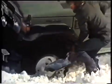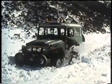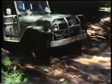A shovel is a vital piece of equipment to have if snow traps your vehicle. Although the exercise may keep you warm, protection against cold and exposure is a survival necessity. Snow looks pretty, but it's potentially very dangerous. Mud may not give you frostbite, but it can give you a king-size headache.